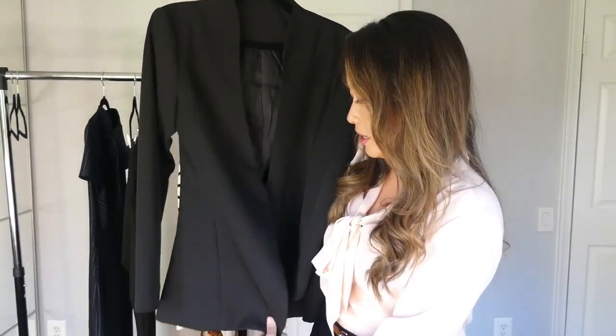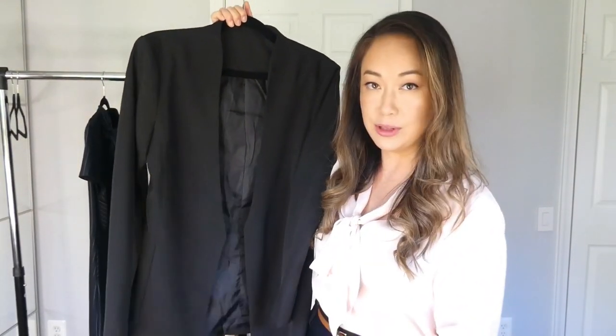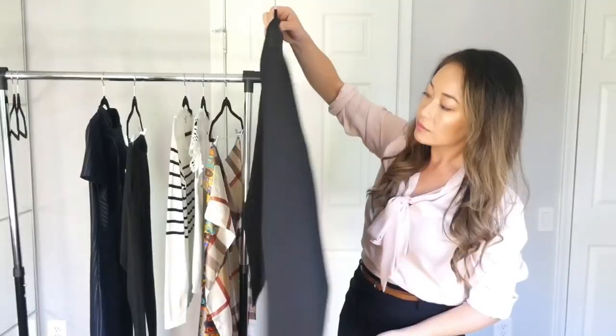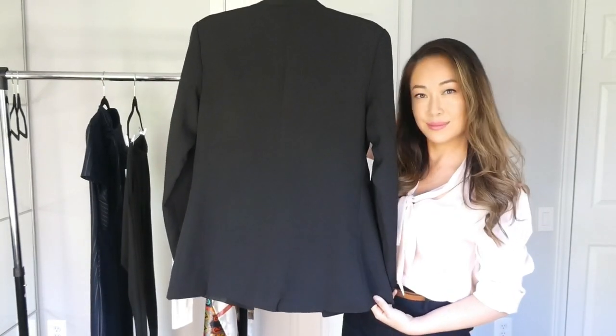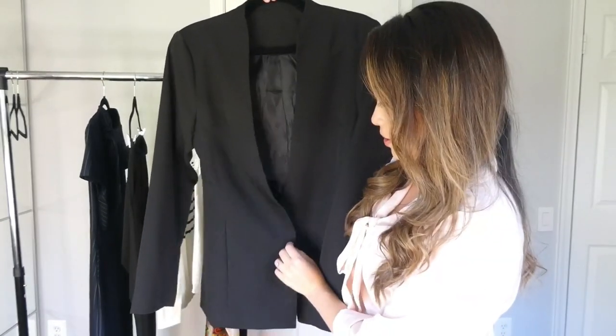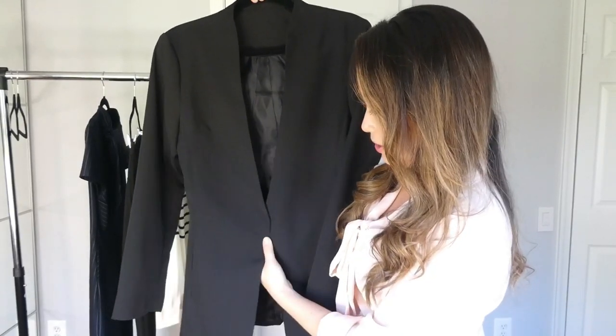And of course I'll link everything below, and also my dimensions are below too. So if you're built like me, you can kind of go off of those measurements. I got this in a size small, and it's just very simple. This one is just like a waterfall, kind of no closure, no button in the front, but they did have options for ones with buttons.